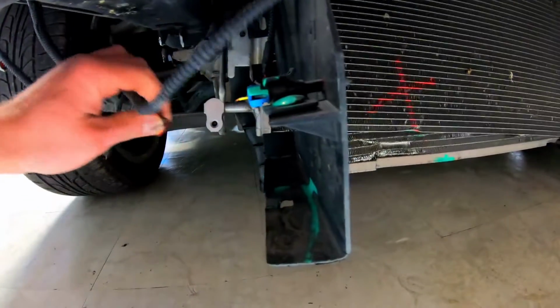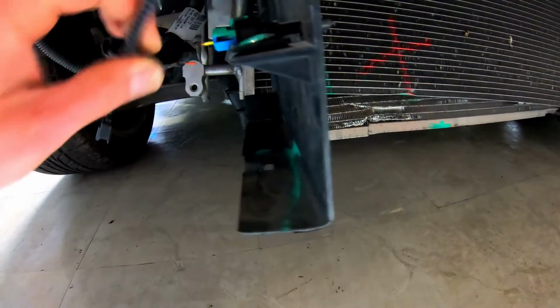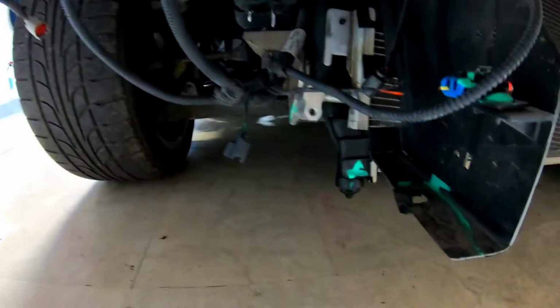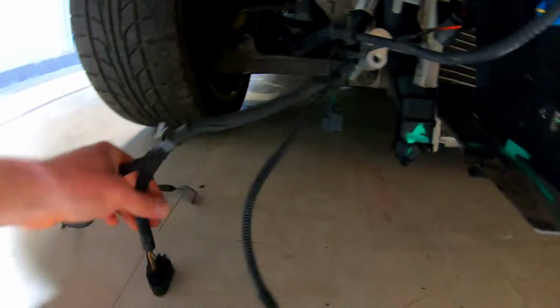And okay, I see that this wiring is damaged on this side, but this is the wiring for the thermometer and it's only 2 wires. It's going to be really easy to fix. Other than that, what we have here is the headlight harness.